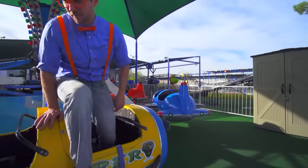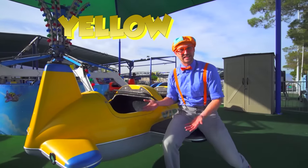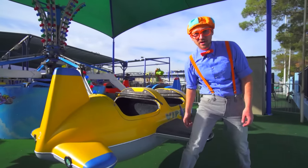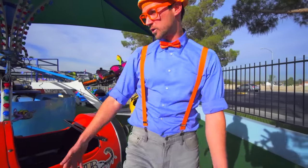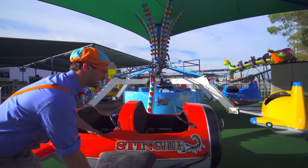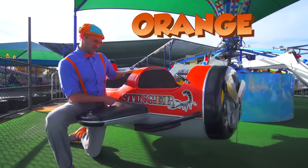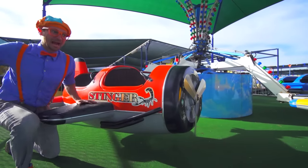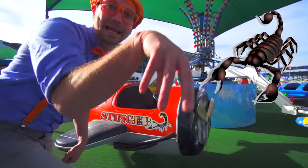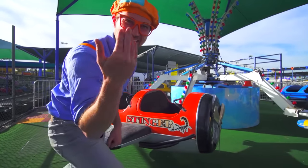Ooh. Yeah, this airplane that we just rode was the color yellow. Let's see what other ones there are. Ooh, look at this airplane. This airplane is the color orange. Ooh, and its name is Stinger, like a scorpion. Come on!